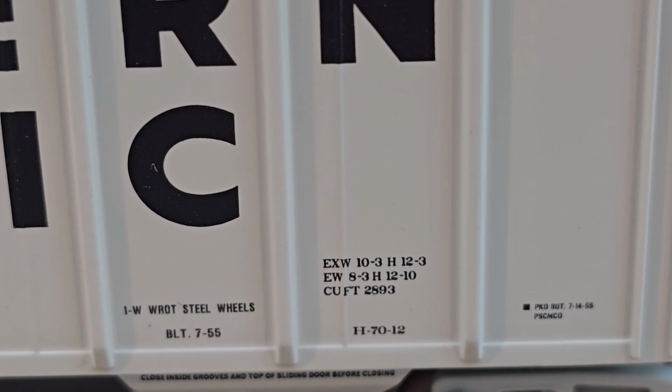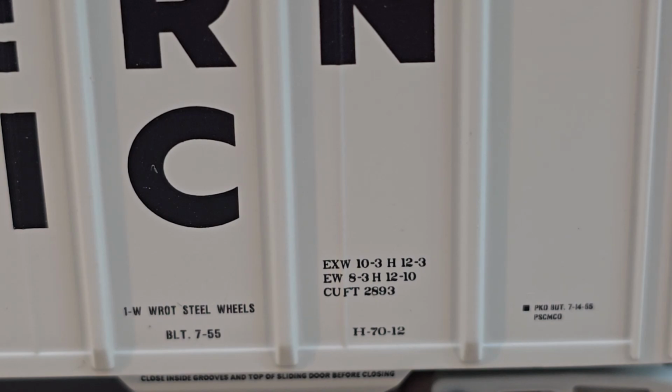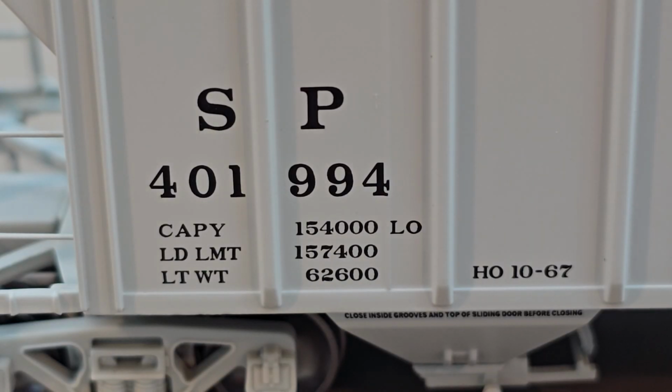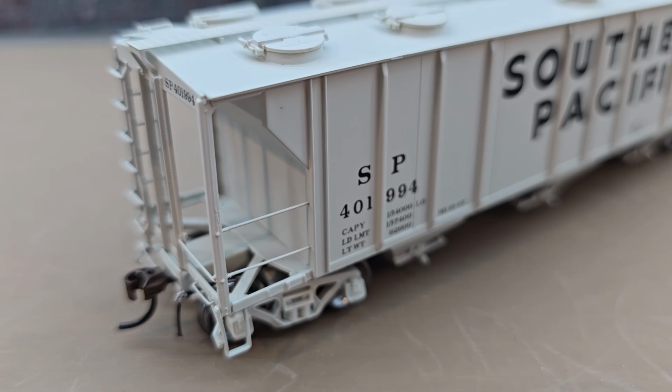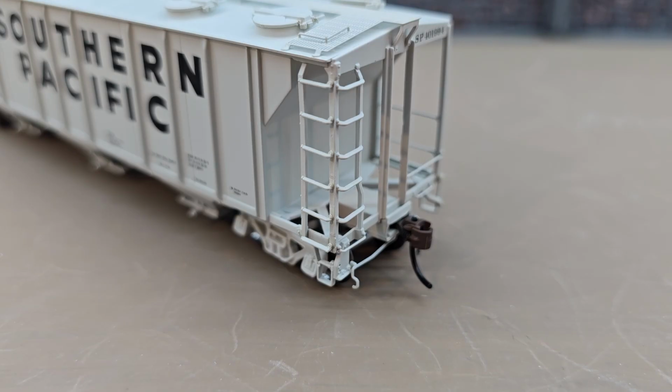The printing is pretty nice on the model. The stenciling is legible under magnification, and the edges of the graphics are real sharp. So I think that's pretty well done. And here on the other end of the car, the stenciling and the graphics look really good. I'm not an expert on trucks by any means, but I believe these are Bettendorf 70-ton trucks. The bars on the A end of the car shown here are pretty delicate, and you compare the size of these with the rungs on the ladder, and the ladders just could have been better.